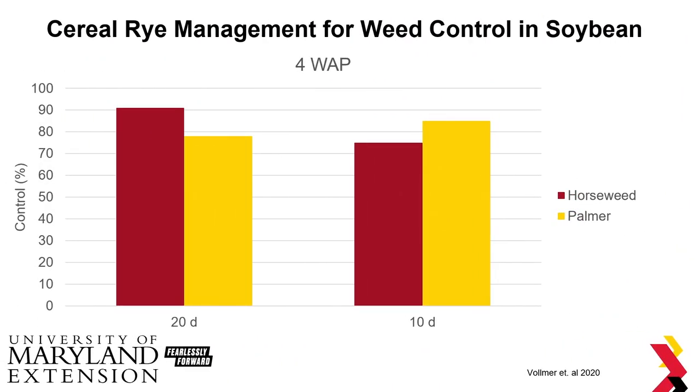Now, looking at horseweed and Palmer amaranth, the results were a little bit different for each species. The horseweed on the red bar and Palmer amaranth, the yellow bar, we did here 20 days before planting, burn down the cover crop, or 10 days before planting. If we burnt down 20 days before planting, we got better control of our horseweed or marestail compared to 10 days before planting. Think about when you're applying it. 20 days before planting, that's just when that marestail is starting to emerge, and you're going to get it when it's smaller.